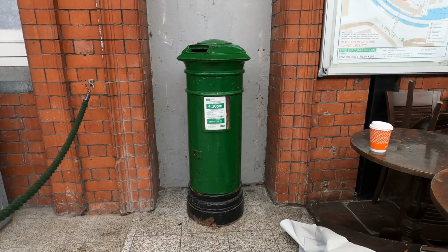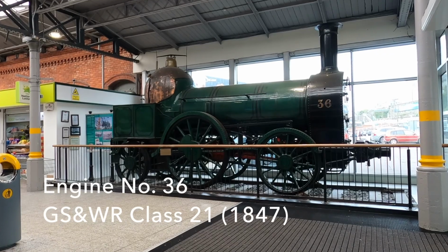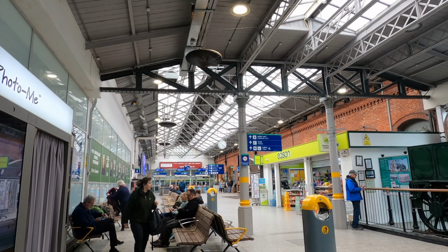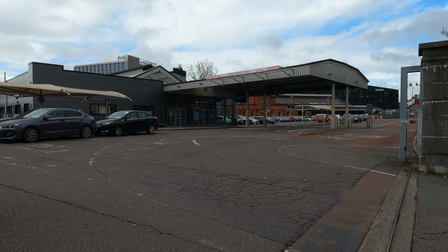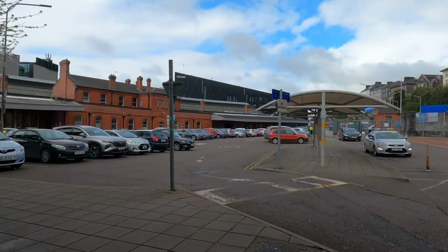The Great Southern and Western Railway Class 21, number 36, dates from 1847 and has been a feature of the station since 1950. I think the kindest thing you can say about the exterior is that it's functional rather than attractive.